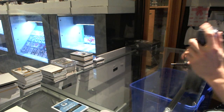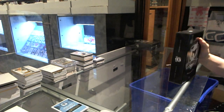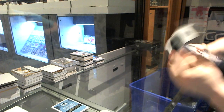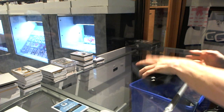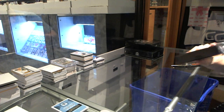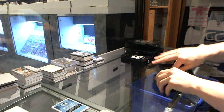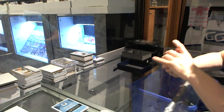All right, box 5. Have we hit a friggin' brilliance in every pack so far?